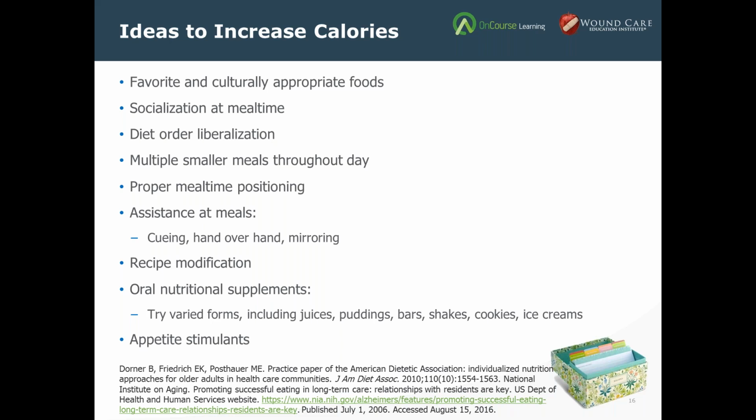Proper positioning. I'm sure we have all been in that hospital room where the patient is basically lying in bed with a bed table over his chest with a urinal on it, with a whole deck of cards and a hairbrush and a this and a that, and it's not very conducive to eating. So with proper positioning, people have to be sitting upright, able to get to the fork, able to handle the drinks properly. You've got to make sure they're positioned.